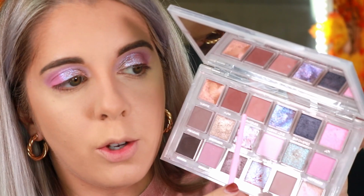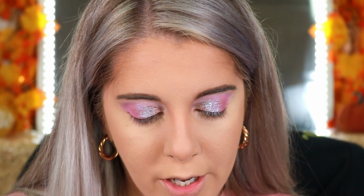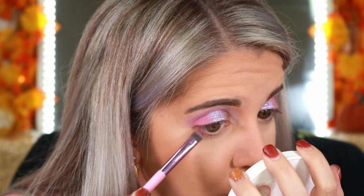So now that the face is on, I do want to go into the shade, I want to kind of mix two shades. I want to go into the shade Gratitude right here, along with the shade Serenity, and mix the two together and go underneath my waterline with that shade. Honestly, I thought about putting on lashes, but I feel like this look is so soft that I really don't want to put on lashes.